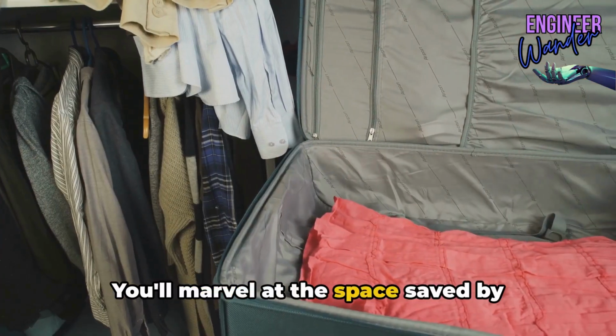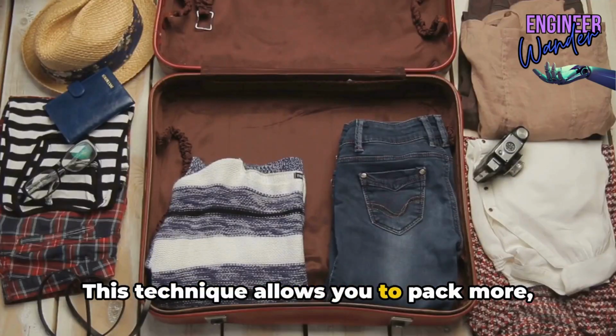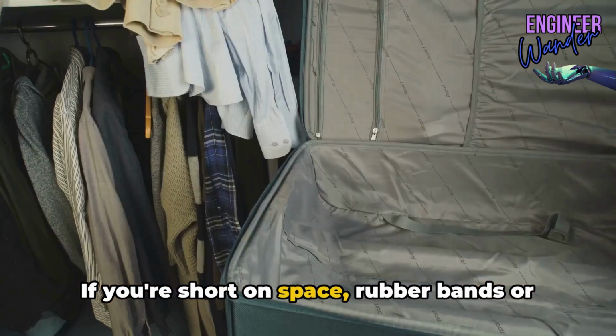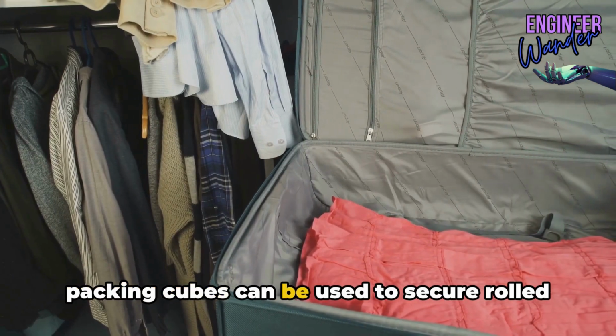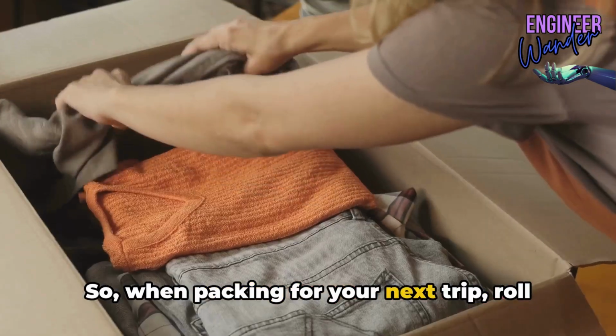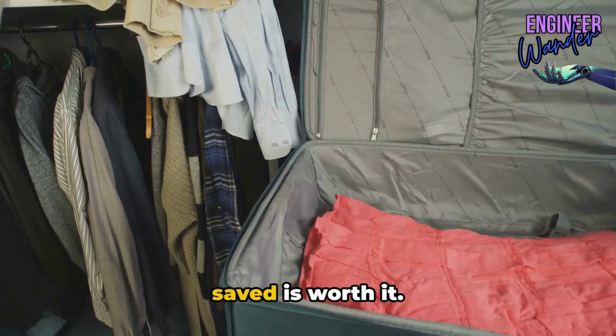You'll marvel at the space saved by rolling clothes rather than folding. This technique allows you to pack more and makes locating packed items easier. If you're short on space, rubber bands or packing cubes can be used to secure rolled clothes, making them compact. So when packing for your next trip, roll your clothes. It may take a bit more time, but the space saved is worth it.